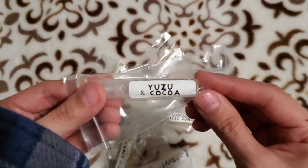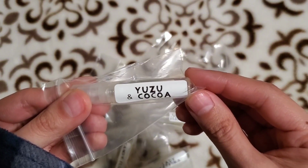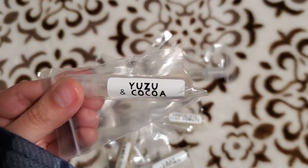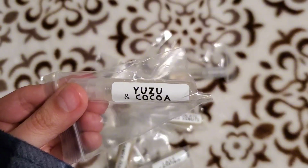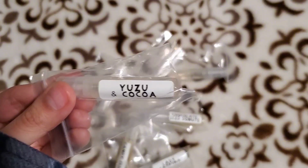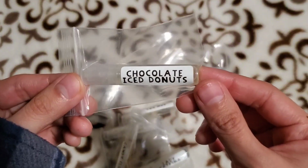I remember first smelling this when it came out. I don't know if it was 2020, 2021, something like that, and thinking, ooh, I'm going to get this. But back in the day, I only used to purchase during Boxing Day, so I was like, no, I'm not going to purchase it for full price. But it's a good investment, especially body sprays, because they tend to last a long time. And of course, the only one that is non-Lush, chocolate iced donut.